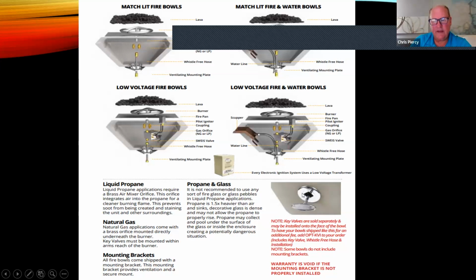Here's a good picture of a key valve. A key valve is an on-off valve for your gas flow. You turn the key to the right, you let gas flow, you turn the key to the left, and gas stops flowing, similar to your garden hose. Important that we know a little bit about liquid propane versus natural gas, just as a safety precaution. Liquid propane is heavier than air and will tend to settle or pool in the bottom of an enclosure. Natural gas is not as heavy as air. It's actually lighter than air, so it will escape your vessel. But super important, especially with liquid propane, to have the proper ventilation.